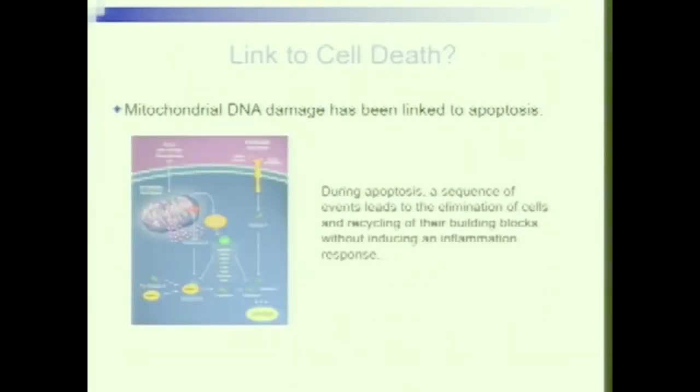And apoptosis, here's a simplified cellular pathway. This is really a lot of biology, but it's a programmed cell death. A sequence of events occurs that is a neat form of cell death in which the building blocks of the cells are recycled, and locally there's not a whole lot of damage. Anti-cancer drugs may work through this mechanism, and that would be very good because then you wouldn't have a lot of damage to nearby cells.